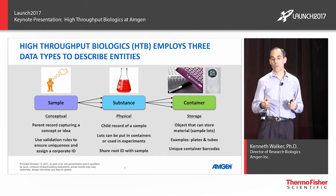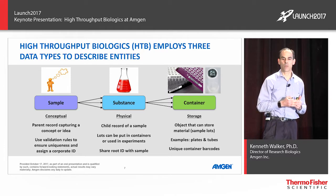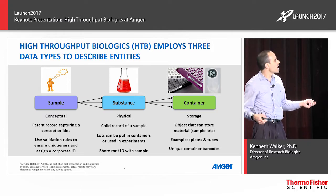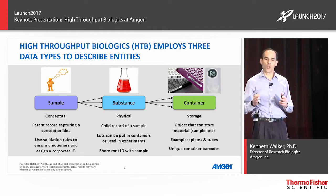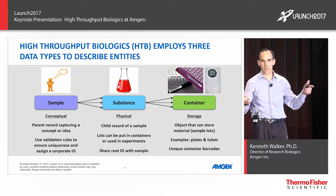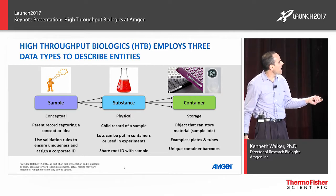The next critical entity, though, was the substance. So this is the actual material. So in the example I gave, this would actually be the DNA strand which was described by that sequence before. And this is actually connected to the sample because the sample has its corporate ID. The root ID of the actual substance is exactly the same, but the difference is that it gets a dash and then a lot number, since it's actually a substance, it's a real material. And if you go and you make that particular substance again, it just gets another lot number. It says, I'm the exact same sample, new lot number, so we get -2, et cetera. So that's our substances.